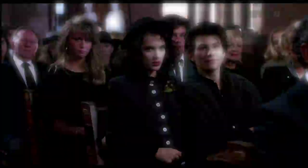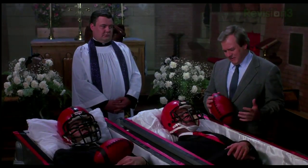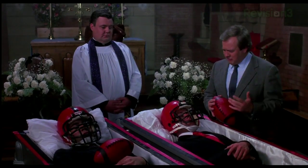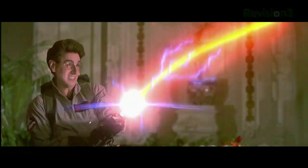Heathers, speaking of high schools, Heathers is the ultimate teen clique movie, featuring a super young Christian Slater and Winona Ryder as two student rebels seeking to overthrow the oppressive popular kids and their social order at their local high school. Ghostbusters. Bill Murray, Dan Aykroyd, and Harold Ramis star as the titular paranormal investigators who, after getting kicked out of the university, turn their far-fetched ideas about the supernatural into the ultimate startup.